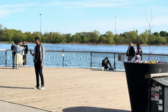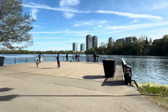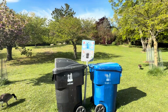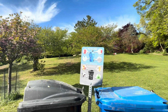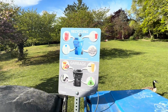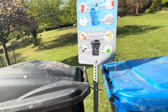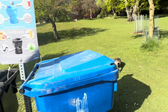This is another viewpoint area. A lot of people come here too for pictures. One good thing about Canada is that they promote recycling. So cans, plastic bottles, paper, plastic cups are placed in the blue bin and all else go in the black bin. Plastic goes in the black bin.